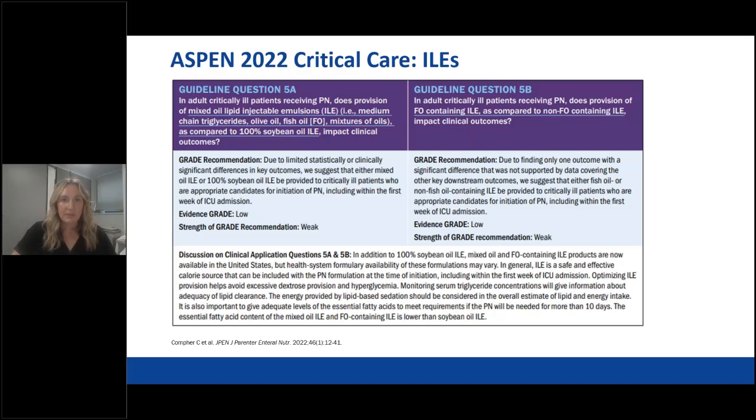Now to question 5B on the right. In adult critically ill patients receiving PN, does the provision of fish oil-containing ILE as compared to non-fish oil-containing ILE impact clinical outcomes? In the recommendation, there was only one outcome with a significant difference, but this was not supported by data covering other key downstream outcomes. So this suggests it's acceptable to use either fish oil or non-fish oil-containing ILE for critically ill patients who are appropriate candidates for PN, including in the first week of the ICU. However, the quality of this recommendation is low and the strength is weak, indicating that more research is needed to make a stronger recommendation.